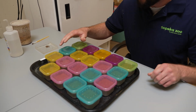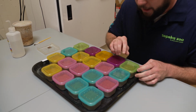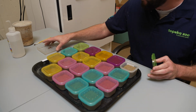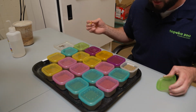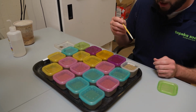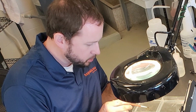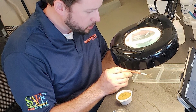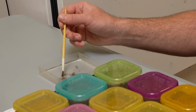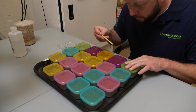So each one of these cups houses a single beetle larva, and 3 times a week we will open the cup and we will make sure that the soil isn't too dry or too damp. We will remove any uneaten food debris from a previous feeding, which we feed them very small crickets and wingless fruit flies, and then we will add more food. In this case it is fruit flies, and then I put the lid back.